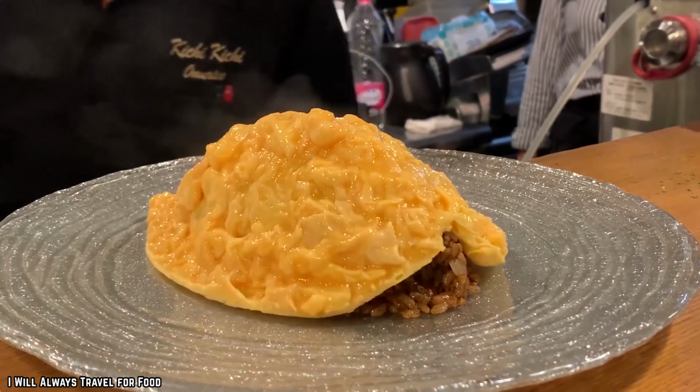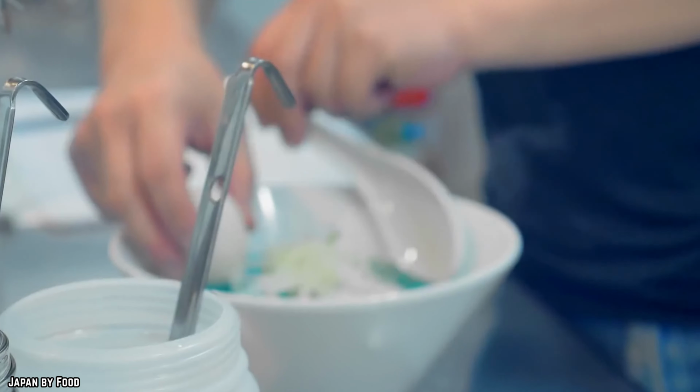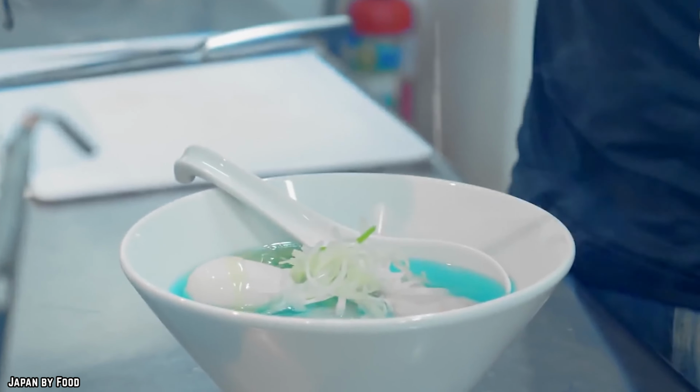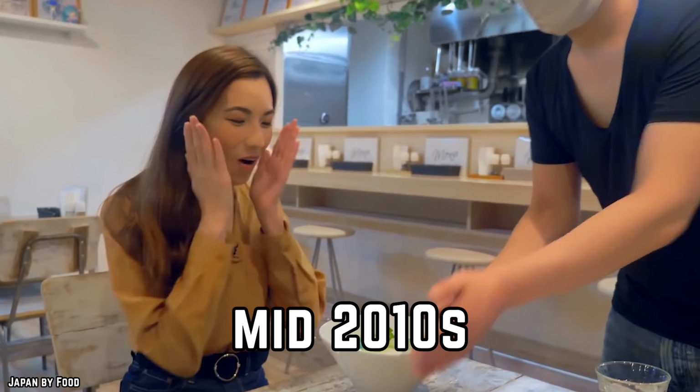There's something about the novelty of the creation that makes it appealing, especially to kids. Well, if wacky colored food is your jam, then this ramen dish will be just your style. Blue ramen is said to have originated in the mid-2010s in a small shop in Japan.